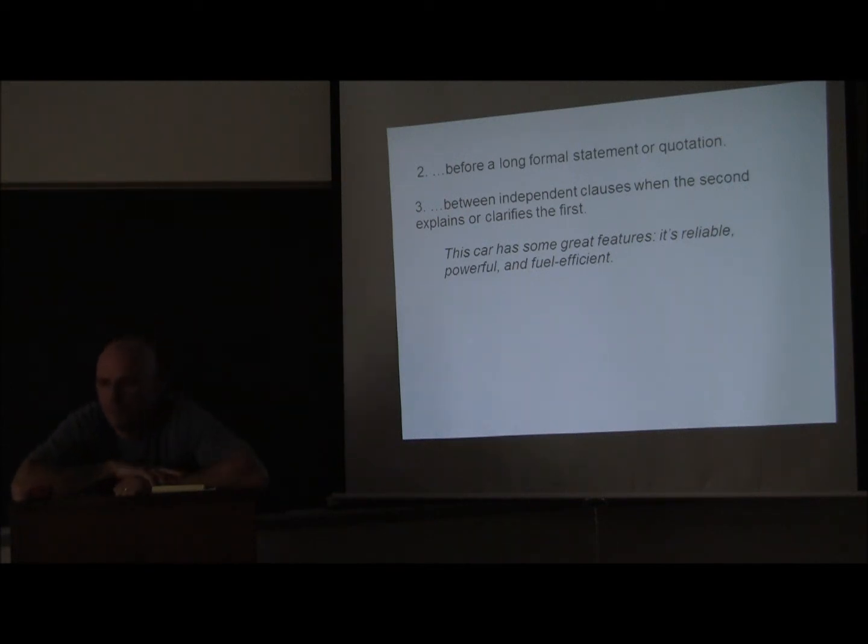How else could we write that sentence and use a colon? Let's say I wanted that second clause, instead of being a clause, to be a list of things. What could I change? How could I tweak it to make it work? Could you say, this car has some great features: reliability, power, and fuel efficiency? Yeah. Turn them into nouns and make it a list. That would work.